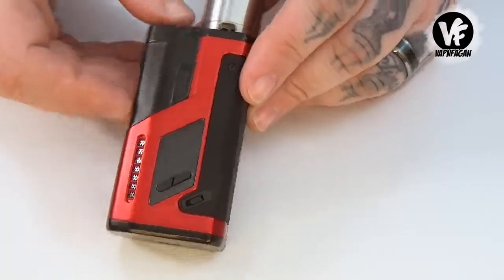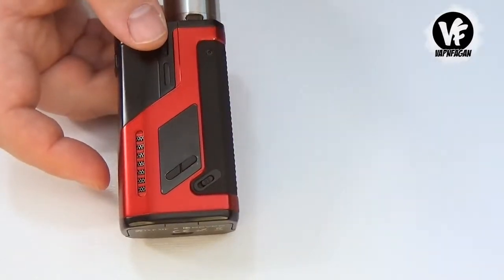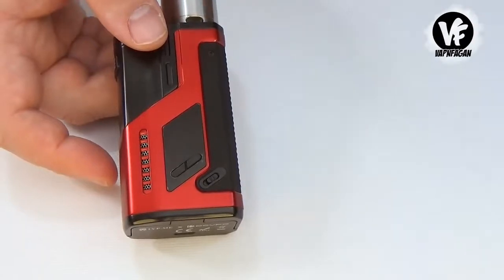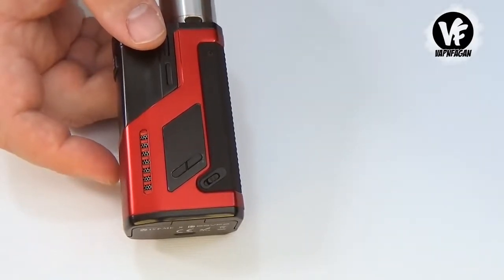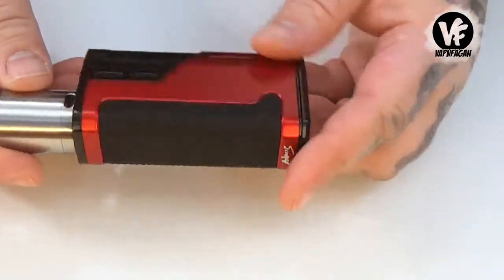When you push down the firing switch, it'll let you know your resistance. And just for being a mod that's so simple and built so well for being from DovePo, I was blown away by this thing. I think DovePo did an awesome job on this mod, and I hope to see more mods like this coming from DovePo.